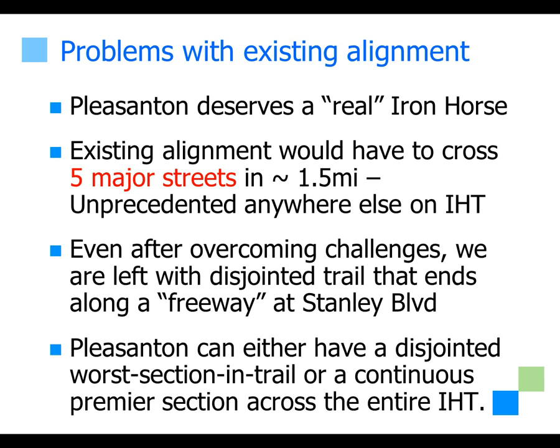So we take a look at the problem with the current system. It has to cross 5 major streets inside of 1.5 miles. Absolutely unprecedented. Anywhere else in the Iron Horse Trail, nothing like that. Even after we work our way across those challenges and spend millions or tens of millions of dollars on bridges and mid-block crossings, we end up with a disjointed set of trails that ends up going to Valley and Stanley, which is a whole new set of problems about how you bring it along that. And it's not a place that is conducive to walking and riding. It's full of busy cars and lots of noise. I cycle out there all the time, and it's not a very attractive place.